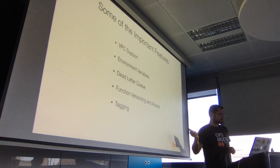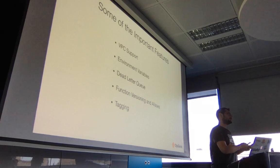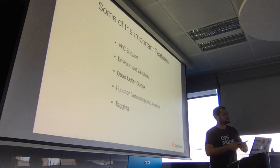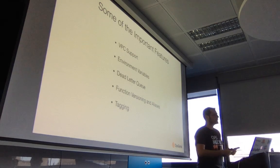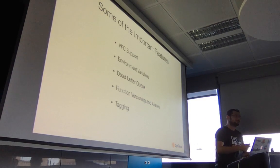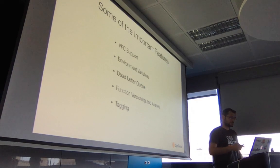Also, a relatively new one, tagging support. Just like in EC2, where you have key-value pairs that you can assign to the virtual machines, so that you can query your EC2 machines and do whatever you want with them, it's the same for Lambda functions, and it's a relatively new feature.